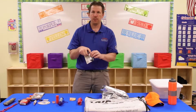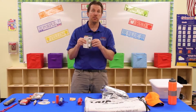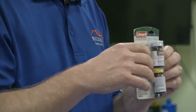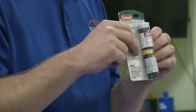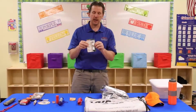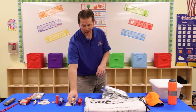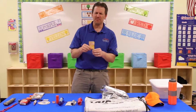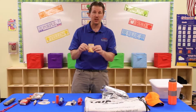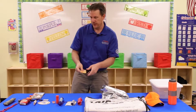These are Purification Tablets. Never drink water out of a natural resource before purifying that water. So you just take 1 tablet from each of these containers, drop it in the water, let it sit for a half an hour, and it purifies the water, making it okay to drink, but it tastes really bad. Here's something else that I personally like. This is an emergency drink mix. You could add some of this to that water and change the taste of it. It's full of electrolytes and vitamin C.